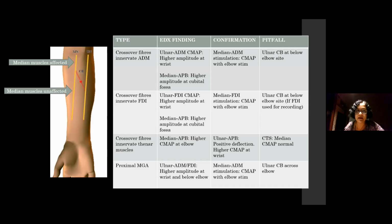So this is just a quick recap of Martin-Gruber anastomosis. The crossover fibers happen from median to ulnar. There are three types more commonly. The most common type is crossover fibers that innervate the FDI. Less commonly, you see crossover fibers that innervate the ADM. And then proximal MGA, which is very rare. That's why you must stimulate the ulnar nerve at the level of the cubital tunnel. You must make sure that you stimulate 3 centimeters distally from the medial epicondyle. If you go 2 centimeters or below, then you will catch a proximal MGA if it is there.